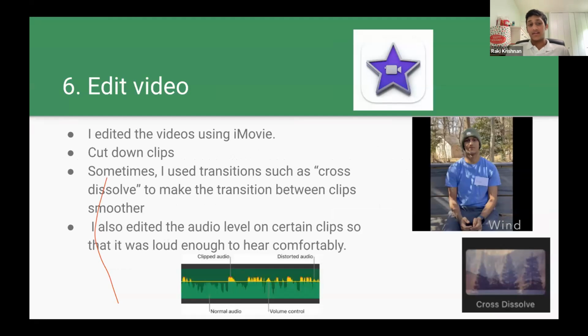Okay, so editing the video, I edited my videos using iMovie. So some of the things I did were I made captions, so you can see on this picture right here. It says wind under the wind energy just to make it clear that that's wind. I also edited the volume so that it was consistent throughout each video, because when you record sometimes the volume differs. And then I also used transitions like cross dissolve and cross blur and other ones like that just to make the video more smooth and aesthetic.